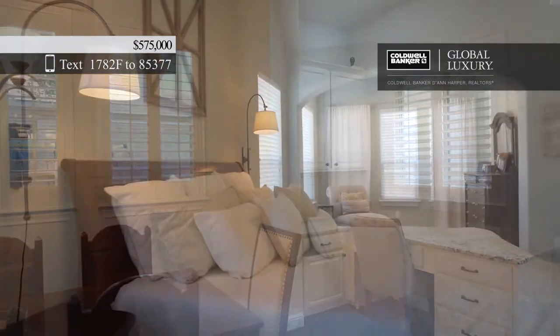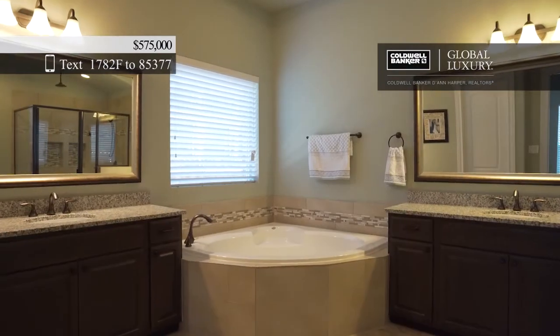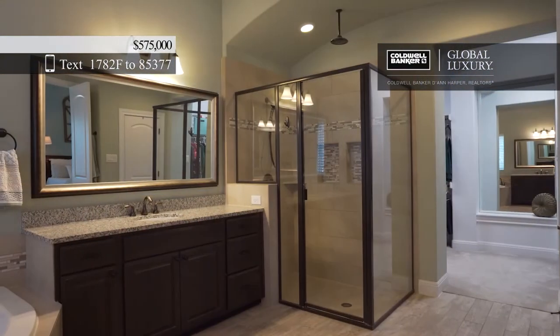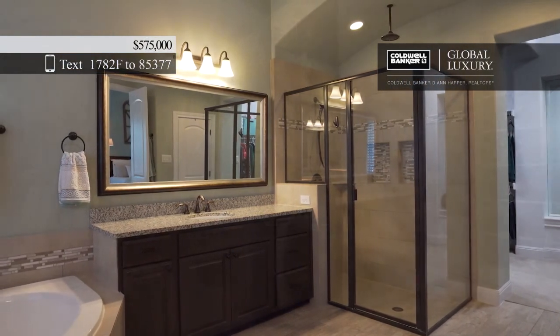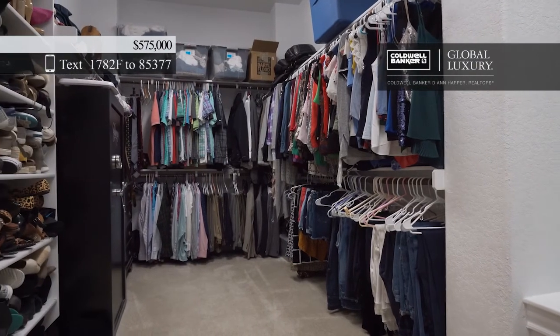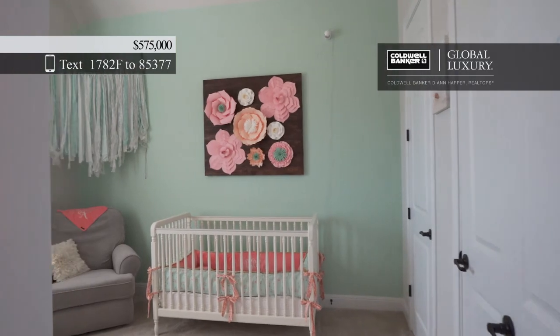The master suite includes a sitting area and a bath that includes a soaking tub, a walk-in shower, and a huge closet. The 5th bedroom and game room are located upstairs, conveniently located with easy access to 1604, IH-10, and 281. To tour this property, give Jessica Masters a call today.